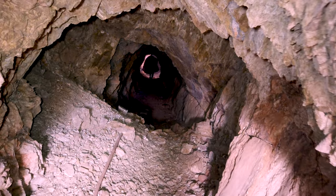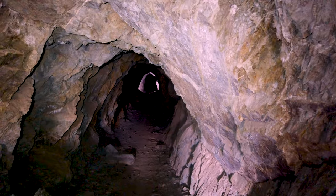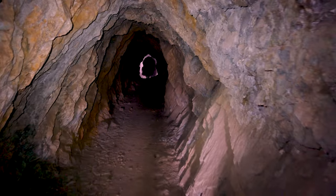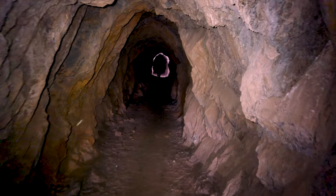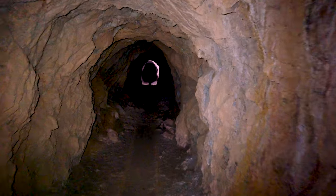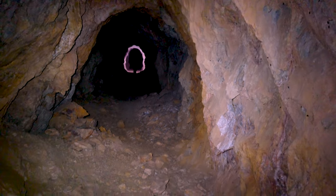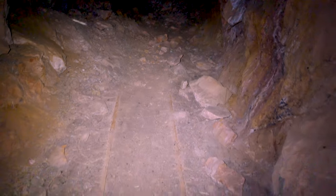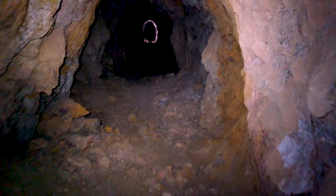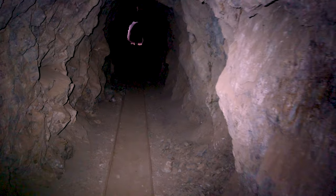Ooh, is there a miner in front of us? Here we go. Another big tunnel. It's nice. Bunch of flies. Pretty awesome. Oh. See, there's tracks on the ground. Oh, more tracks. Cool.